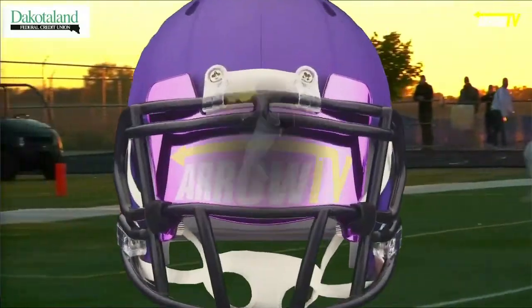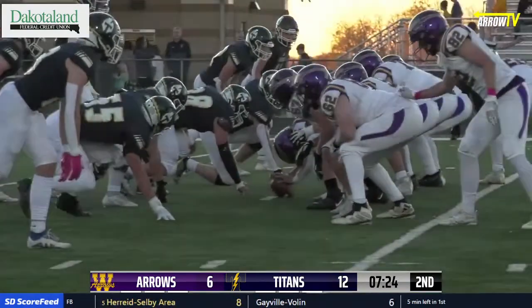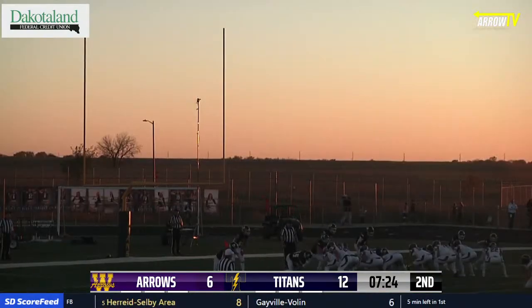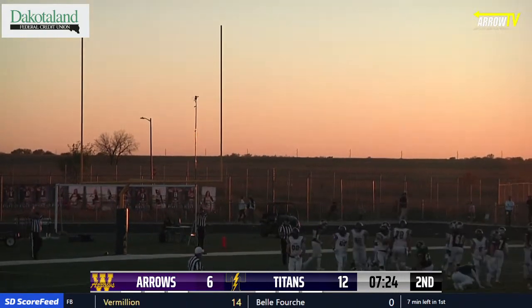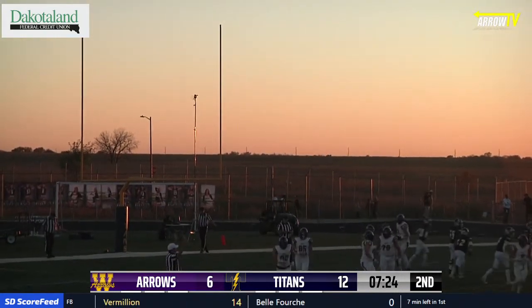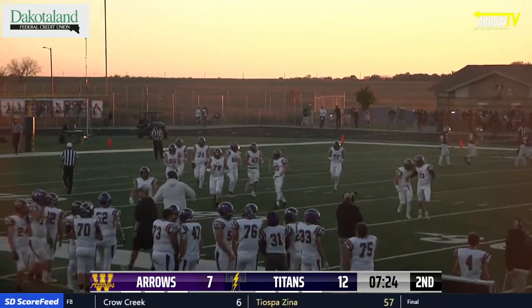You know what? Speaking of that, just 1,000. That's 1,000 yards for Juven on the season. Absolutely. He needed 45, and that must have been a 52-yard run, I suppose. Right there, 51 yards rushing. So congratulations to the young man. Absolutely. Extra point is good, and that extra point is kicked through by your Watertown Arrow kicker, Riley Fisher.